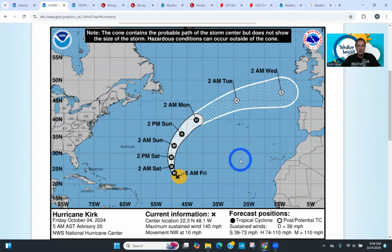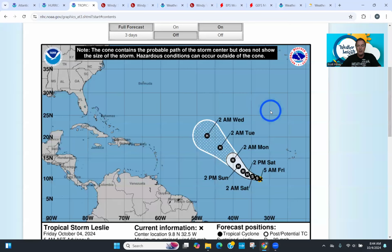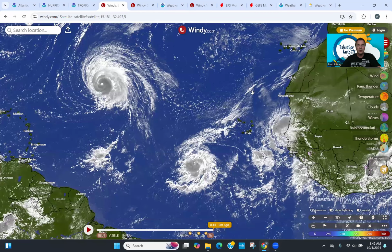Let's take a look at the tracks. This is Hurricane Kirk, expected to stay a major hurricane through Sunday, and then as it gets into the cooler waters of the Atlantic, it will be downgraded to a hurricane and eventually move off to the northeast, only affecting shipping lanes. Because of the size of Kirk, though, we could see some pretty strong swells on the Atlantic eastern seaboard. And then this is Tropical Storm Leslie, expected to become a hurricane by Saturday, by tomorrow afternoon, continuing to move off to the northwest and will eventually weaken as it gets into the cooler waters as well.